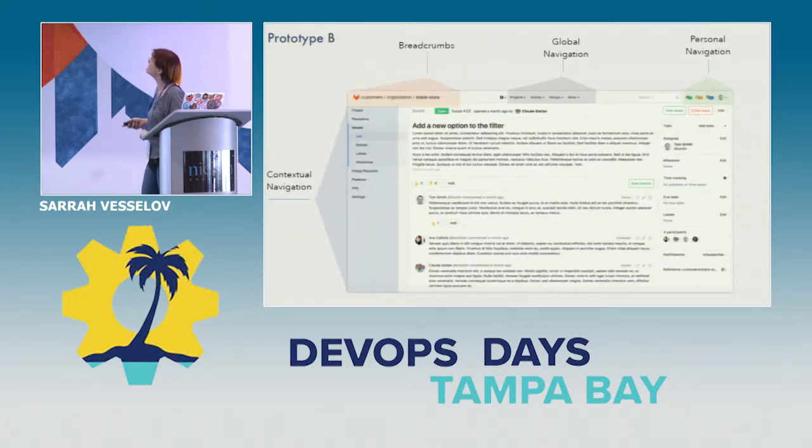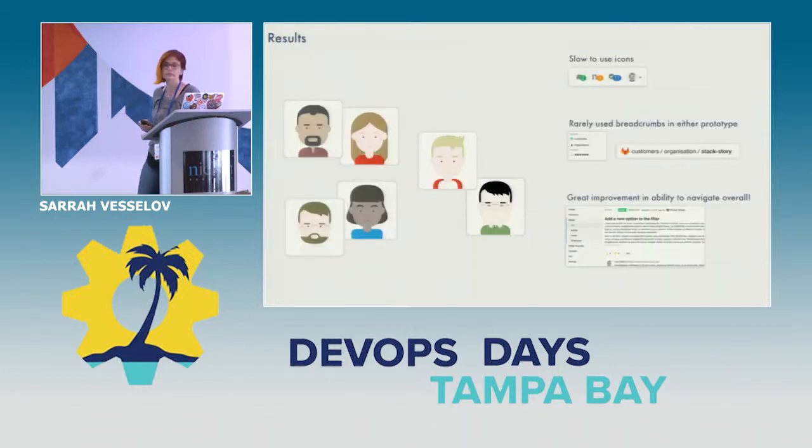And then in prototype B, we took those breadcrumbs and moved them up into the top. So that's the only difference between the two, the breadcrumb placement. So again, we went back. Six users for each prototype, so 12 total. Walked them through, and we were able to identify additional issues.